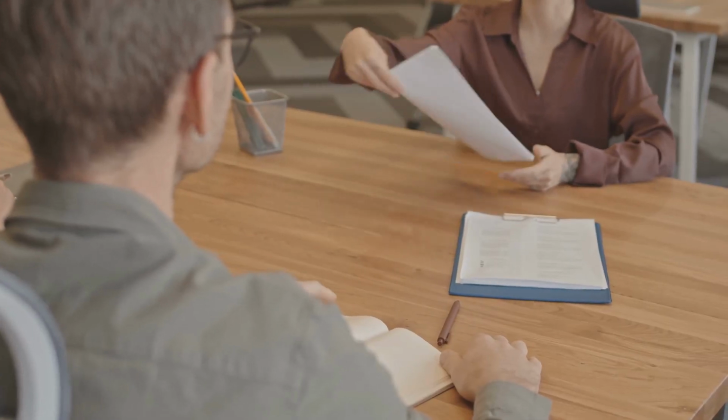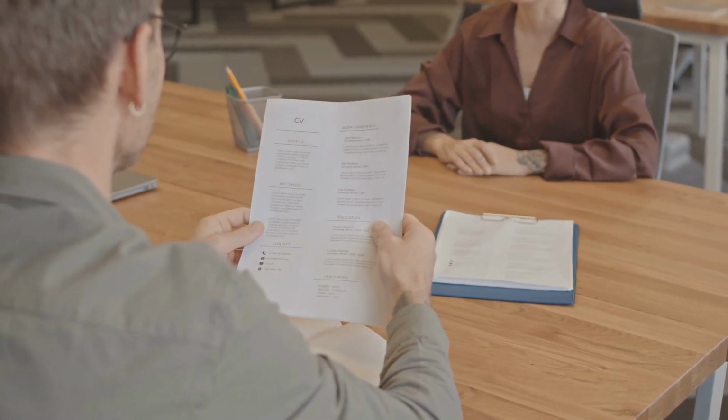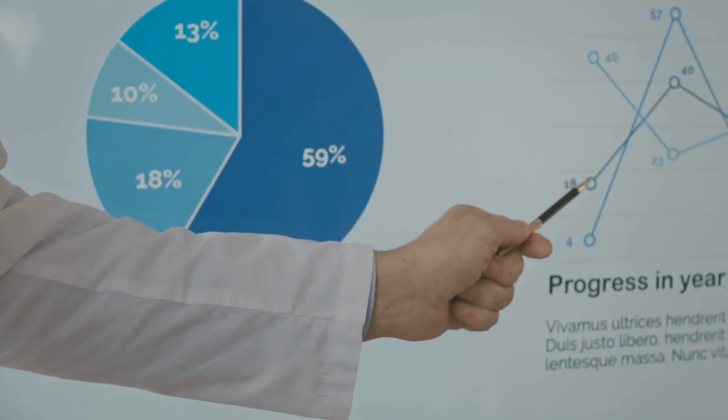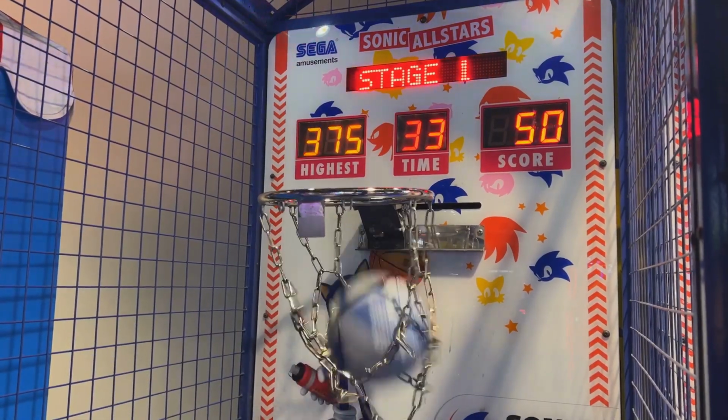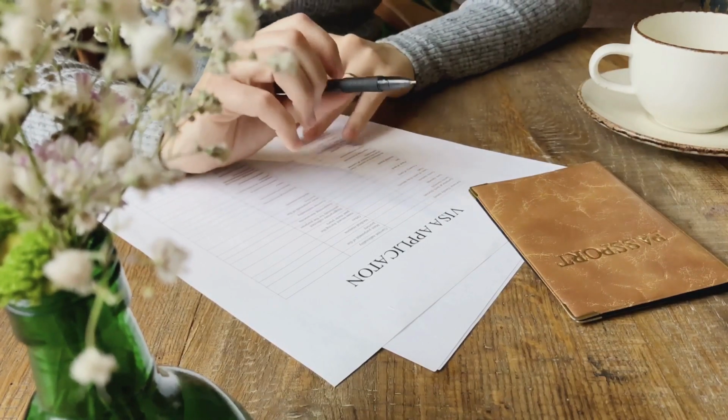Once you've bagged yourself a job offer, you'll need to prove you've got the skills and experience to do the job. That's where the points-based system comes in. It's a bit like a game, really. You earn points for things like your job offer, your English language skills and your salary.